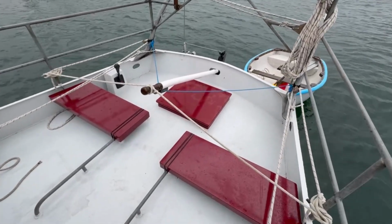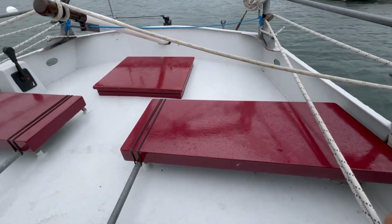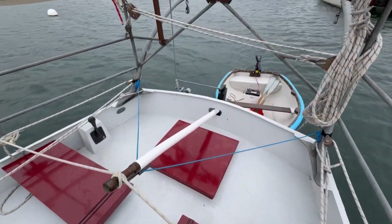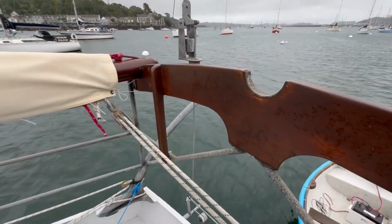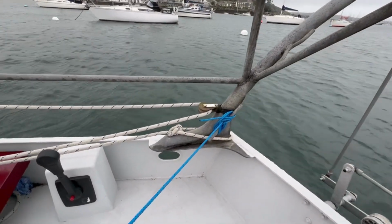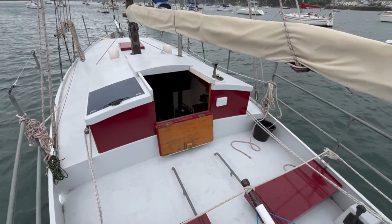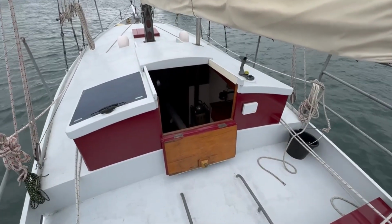Aft deck here is flush. You've got these seats fixed down for helming, and although there's no cockpit, the benefit is the enormous aft cabin, which we'll see down below shortly. Tiller steering, transom hung rudder, and boom gallows here integrated as part of the pushpit, and also dinghy davits hanging off the back. You can see the very clean lines of the deck.